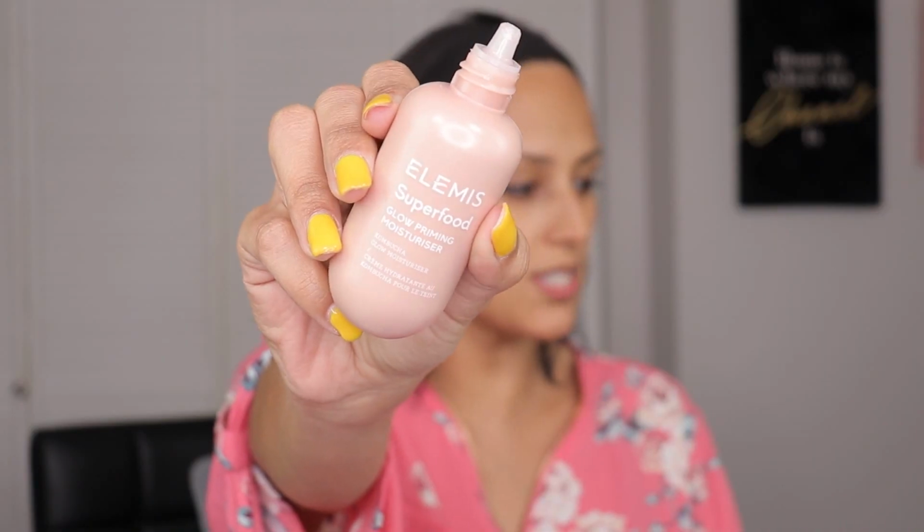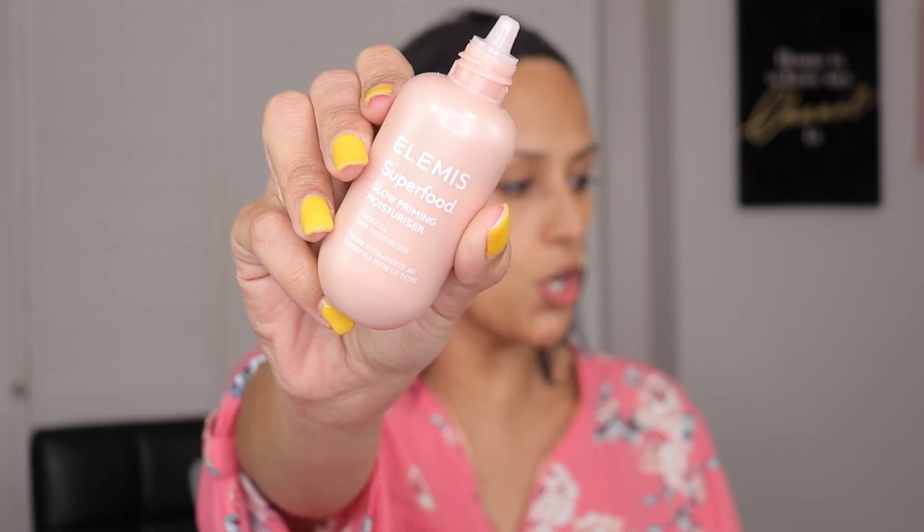The first item we're going to use is the Elemis Superfood Glow Primer and Moisturizer.